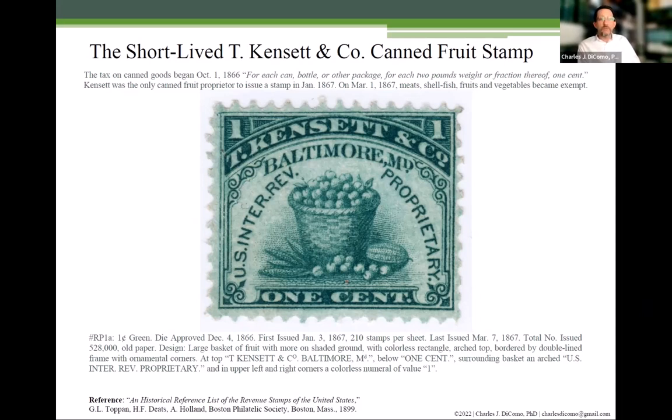And again, it was last issued on March 7th. They only issued 528,000 of these on old paper. As many of you know, revenue stamps from this era were printed on different types of paper: old paper, silk paper, pink paper, watermark paper. But this stamp, printed in 1867, was only printed on old paper. And again, very limited quantity. And that's hence why very few survived, because they were also pulled within 2 months.